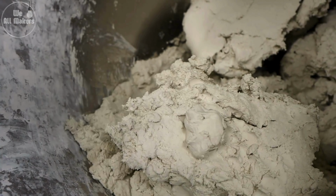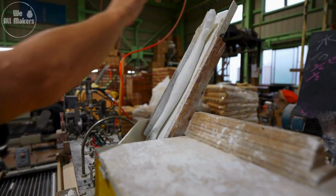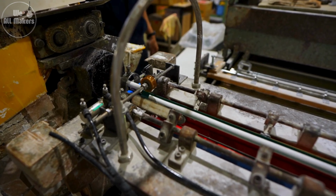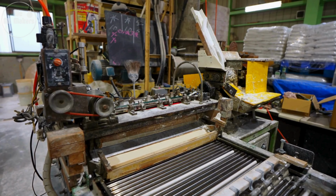The aging process allows the chalk to firm up and become easier to mold. Next, the chalk mixture is fed into an extruder, which shapes it into long cylinders. These cylindrical shapes are then passed through round metal cutters to form individual chalk sticks. The cutting process is precise, ensuring each stick is uniform in size.